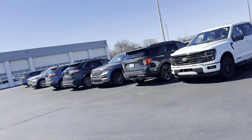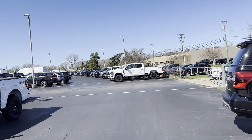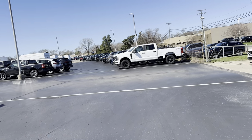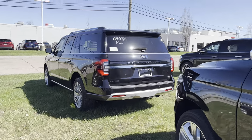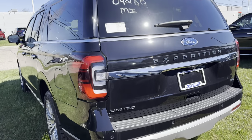Yeah, some pickup trucks. I don't want no F-150. I'm sorry, you guys. I see too many of them, and I don't want something that everybody else got. I don't want one. Period. I don't even like them like that. Look at this one. I couldn't tell if this is navy blue or black.